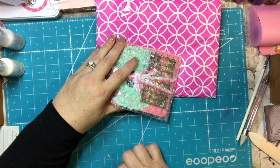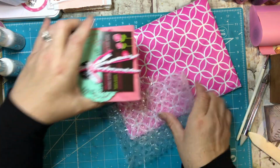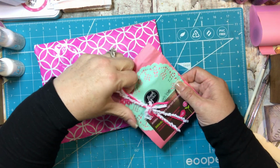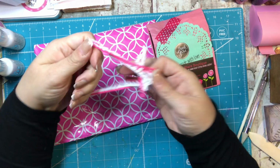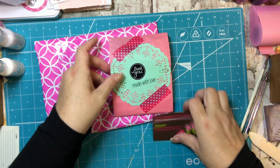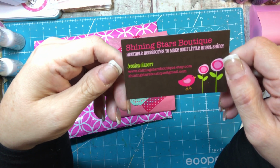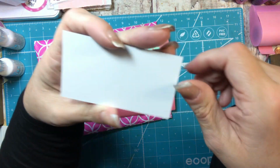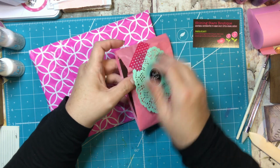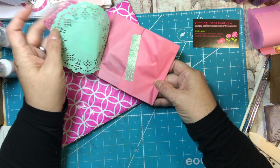Okay. I have purchased from her before and I really liked her things, and I saw some new things and I thought, ooh, I need them in my life. So look at her fun packaging. This ribbon is adorable. You know I'm going to keep that and reuse it on something. Or not ribbon, but yarn or whatever it is. Shining Stars Boutique. Adorable accessories to make your little angel shine. Jessica Gilbert. So there's that. Made with love. Thank you. How cute. And then there's even some glittery washi underneath all of this. How cute is this?